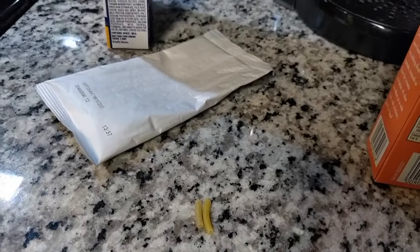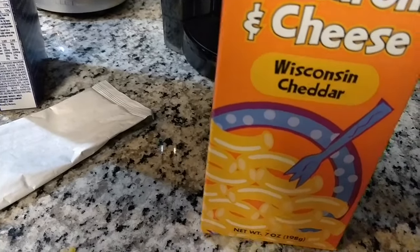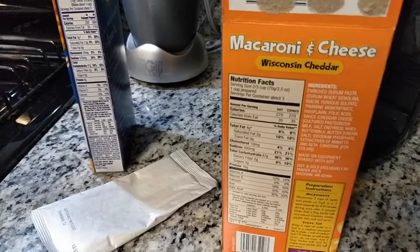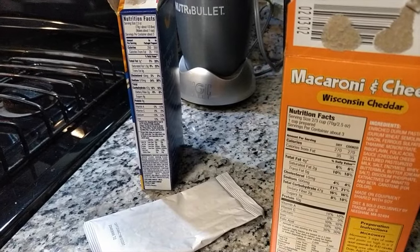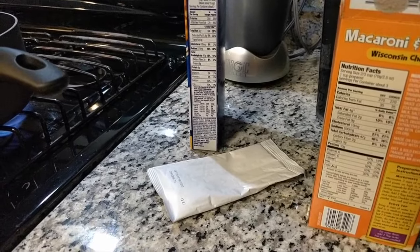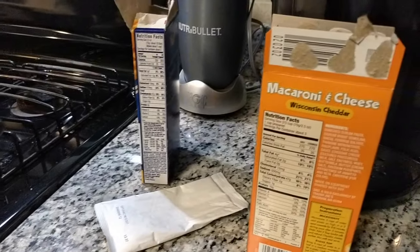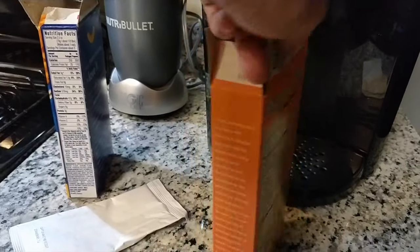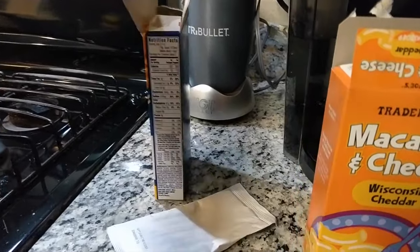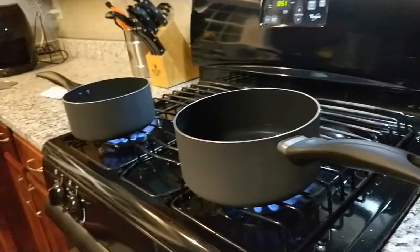Now, Trader Joe's also touts this thing right here. Let me show you the label. Wisconsin cheddar. Now, I'm a huge fan of Culver's. So if this Wisconsin cheddar, the cheese, which is in this pack right here, is anything like the cheddar cheese they use at Culver's, then I might be endorsing the Trader Joe's mac and cheese. But you got big shoes to fill, big competition here to beat out, so I'll be back in a sec.